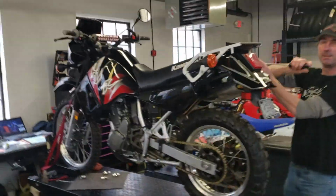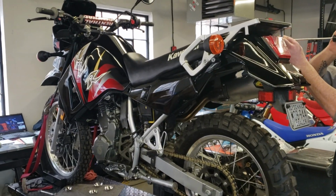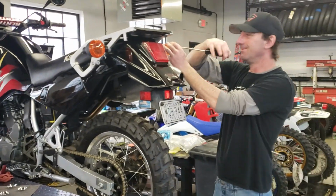Yeah, you will not pull into Daytona and not be able to find your bike. You're going to have the only blacked out Big Black KLR. So that's a cool thing.